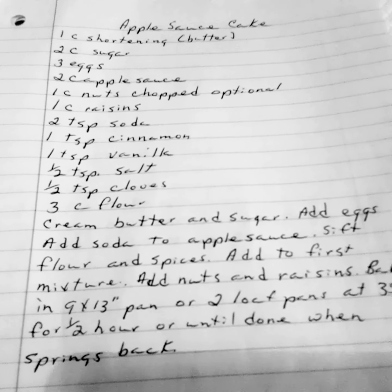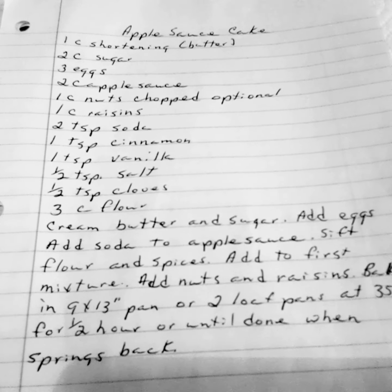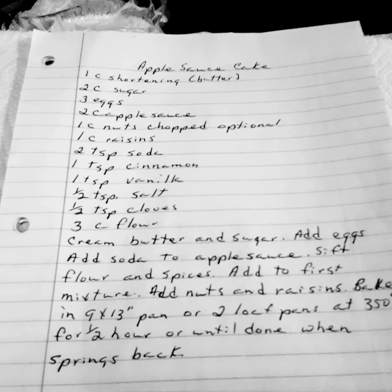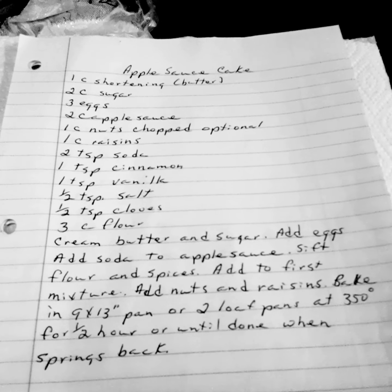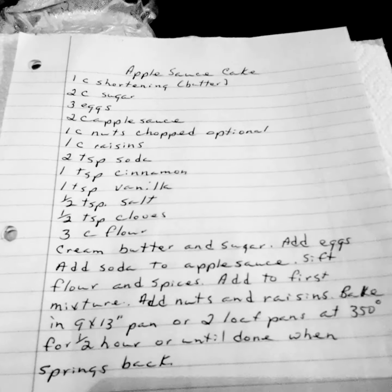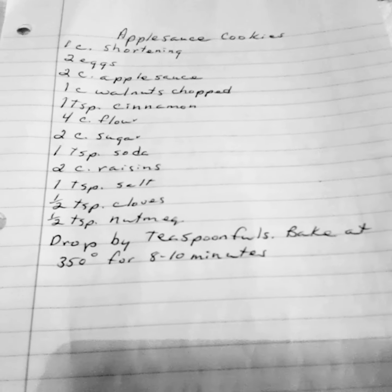Add the eggs. Add soda to applesauce. Sift the flour and spices. Add to the first mixture. Add the nuts and raisins. Bake in a 9 by 13-inch pan or 2 loaf pans at 350 degrees for 1/2 hour or until done when it springs back. Applesauce cake. Applesauce cookies.